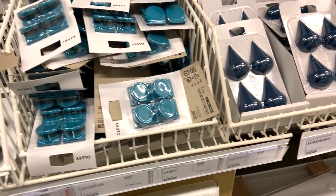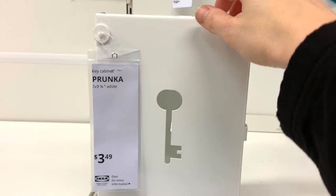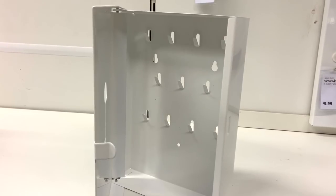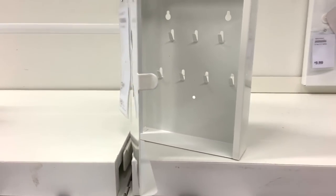And my favorite thing that I found in the wall storage area was this key cabinet by Pronka. I thought it was super cool, but I cannot find it on the IKEA website, which leads me to believe it might be going out of stock. So go look for it at an IKEA near you.